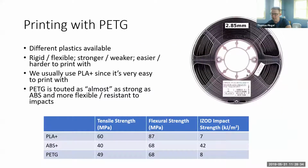I've been printing the 3D printed parts with PETG this time. I don't love this material. We usually use PLA Plus, which is not the strongest in the world. ABS is pretty strong, but it doesn't do well on some of these really detailed parts. They say that PETG is almost as strong as ABS, and I guess we'll find out the next time we crash.